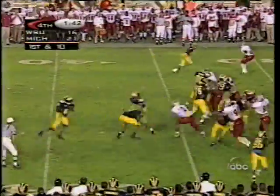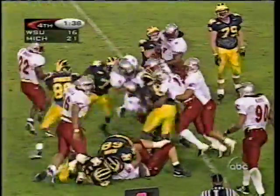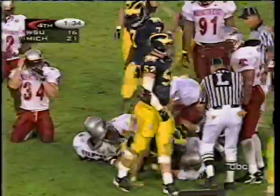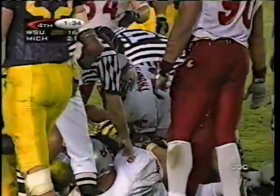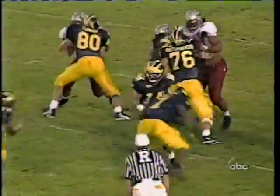Blitz. Into the middle goes Howard. And Chris, not a lot. From the 33 down inside the 31. Washington State takes their timeout here.